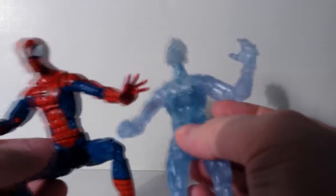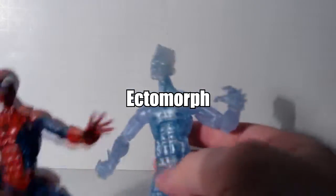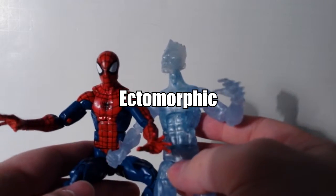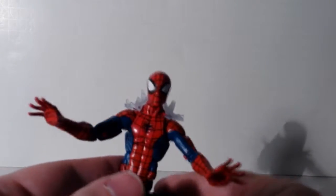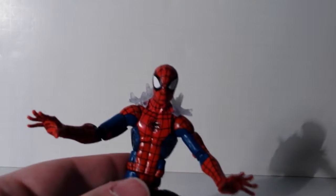What do you call it? Endomorphs? Endomorphic body type, I think. Let's test it. Let's give a little Spidey the cold shoulder. Come on, Spidey would have liked that joke.